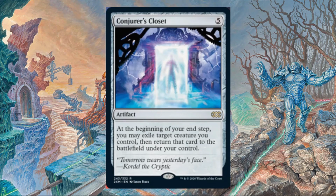Conjurer's Closet. Previous copies of this card go for about $7. If you want the foil, you have to go to Avacyn Restored, and that's going to cost you about $15. This is a solid Commander card in Yorion the Desecrated builds and more.